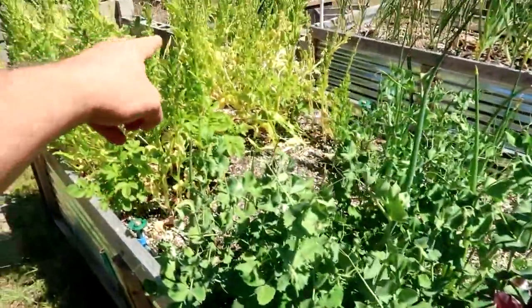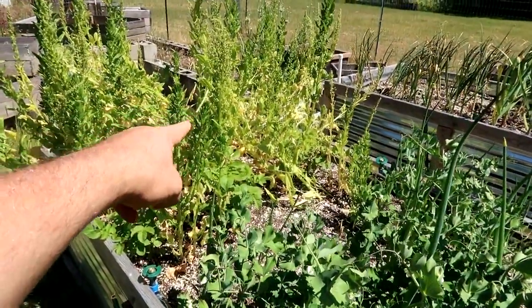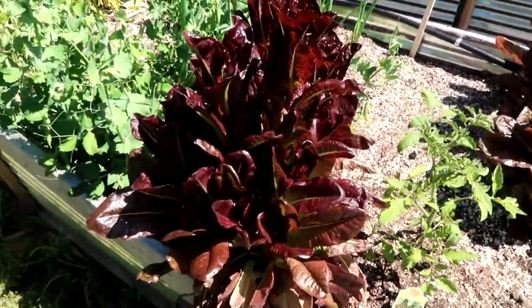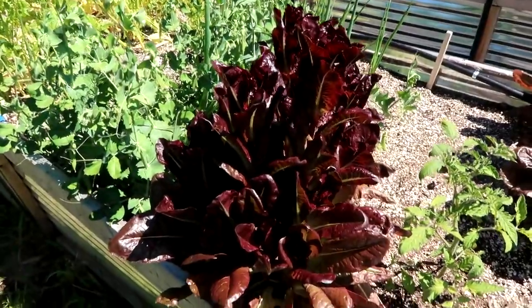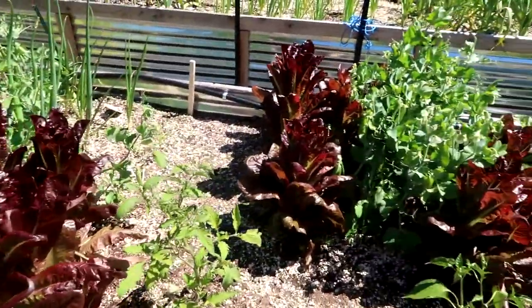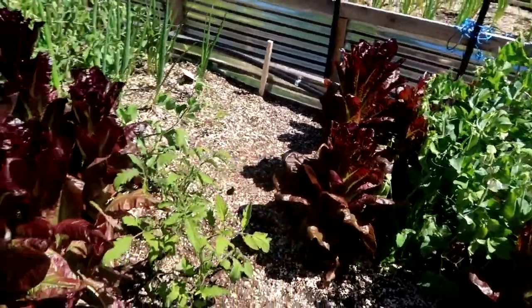But now that spinach there has bolted. I'll be saving the seeds soon. This lettuce, hurry up and bolt, would you? I've been eating this, and the same thing as the spinach, I've been giving it away, tons of it here, that I just threw the seed in here last fall.